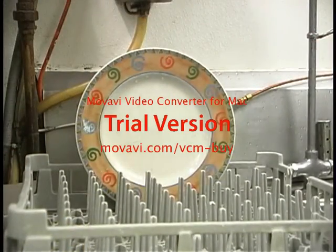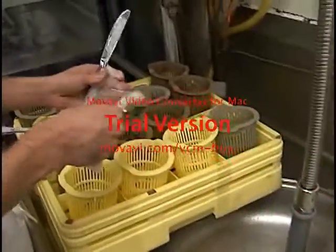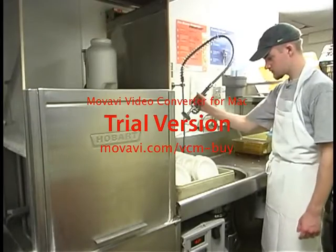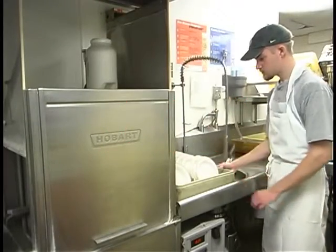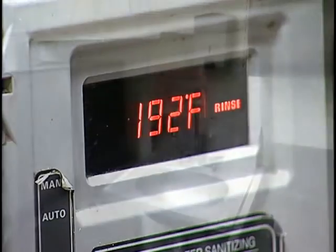Rack the plates, glasses, and serviceware in appropriate racks in preparation for the dishwashing machine. Make sure the dishwashing machine has sufficient detergent and drying agent. Also check the water temperature, which must reach 180 degrees Fahrenheit unless using a low temperature machine.